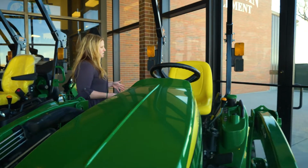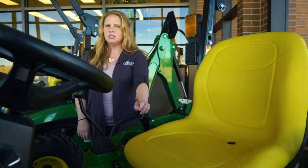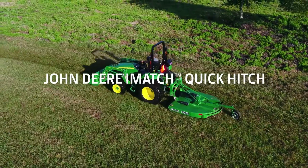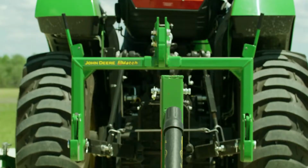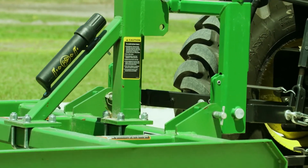Thinking about the back end of the tractor, one of the most popular attachments that, in my mind, is one of the biggest frustration savers is going to be the iMatch hitch. So it's basically just a hitch that's going to connect to your 3-point, and it's going to allow easy connection to any compatible Category 1 implement.